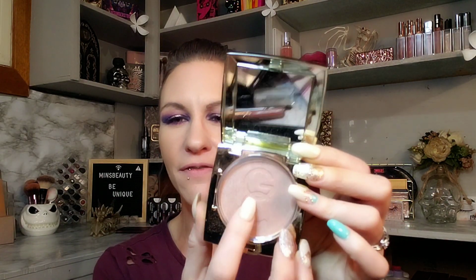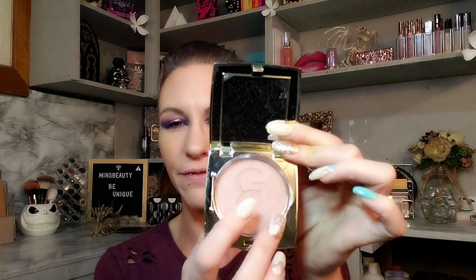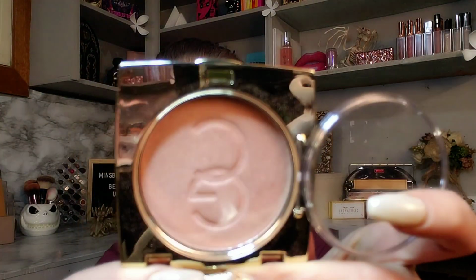I really like the packaging on these things because it snaps closed. There's a little button right here. You push it, it comes open. You have a nice mirror. But then you also have this protective layer right here, which you flip open and your product is underneath. This is great for travel. I think it will really save your product if something happens.